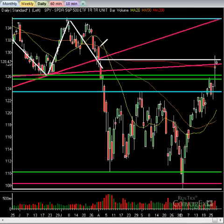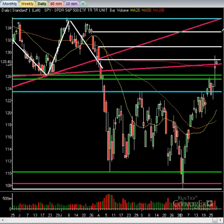If we do continue up, your next major resistance will be right here, and this is, again, at the 131 level on the SPY. Then you have a nice little gap fill here at the 133.40 level, and then ultimately right up into the 52-week high double top, which is right around 135, 136, 137 on the SPY.